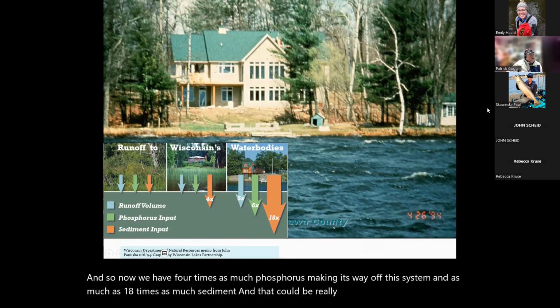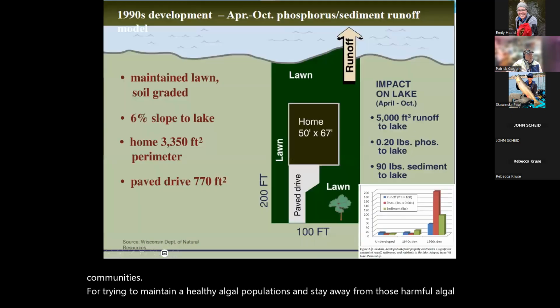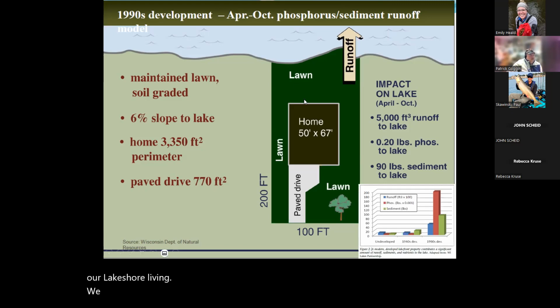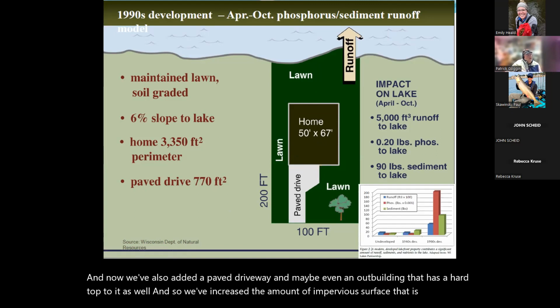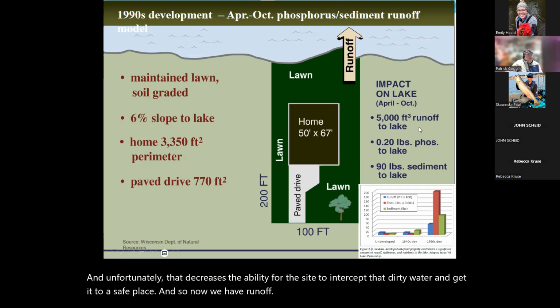And that can be really problematic for fish communities, for trying to maintain healthy algal populations and stay away from those harmful algal blooms, etc. And so you can see in our new updated 1990s type development, when we've moved to more of a 4,000 to 5,000 square foot type structure, we've really increased the hard surfaces along our lakeshore living. We now have gotten rid of that grass corridor and have lawn to the edge. We have a much bigger structure in terms of the rooftop and hardscape that goes with that house. And now we've also added a paved driveway and maybe even an outbuilding that has a hard top to it as well. And so we've increased the amount of impervious surface, that is hard surfaces, around that water. And unfortunately, that decreases the ability for the site to intercept that dirty water and get it to a safe place. And so now we have 5 times as much runoff coming to the lake.